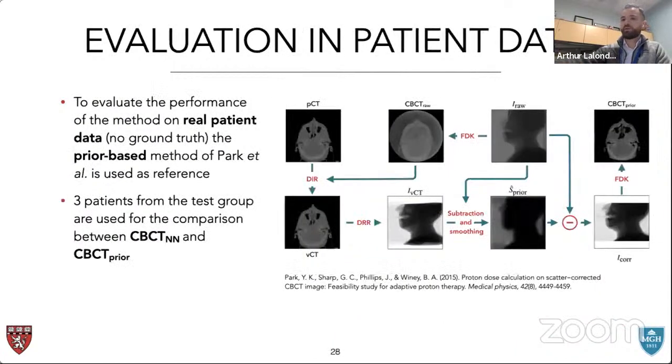Now, the final step was to evaluate this method using patient data. And so for the reasons I've discussed a bit before, we didn't use the planning CT for the patient data because we judged that any setup reproducibility or anatomic changes between the planning CT and the cone beam would make the CT a not perfect representation of our target or what we're trying to reproduce. So instead of using the planning CT, we used an empirical method that was shown to be satisfying for proton therapy dose calculation. It's just a bit slow for online adaptation.